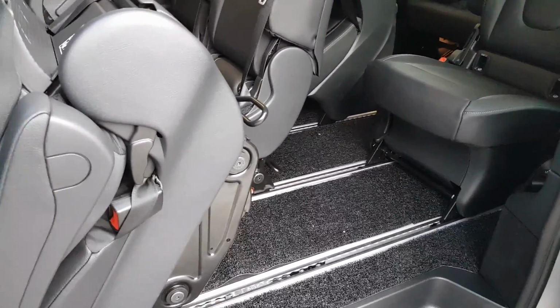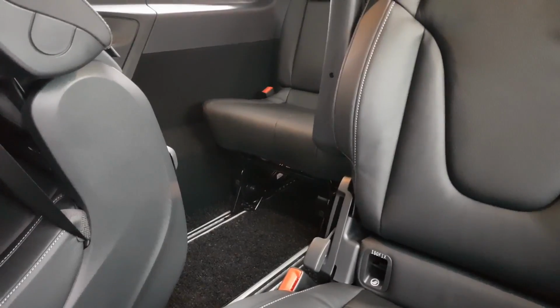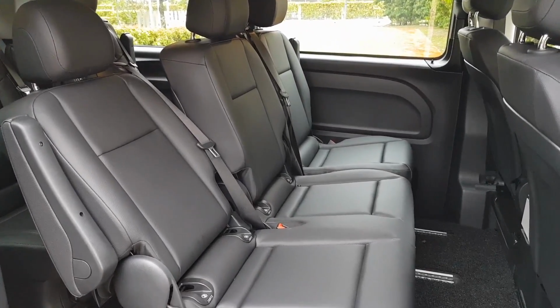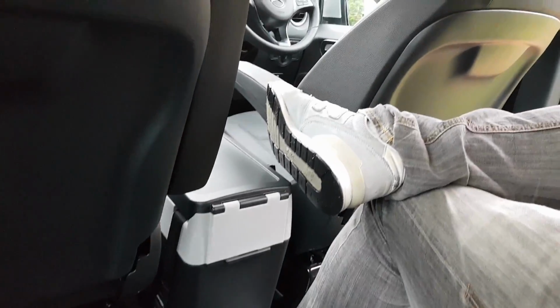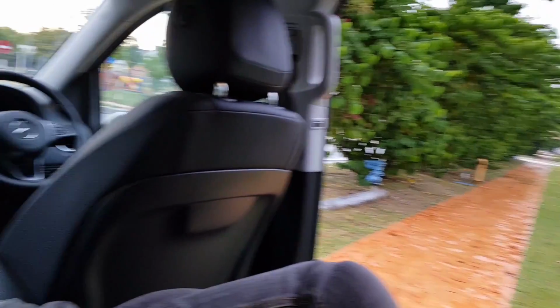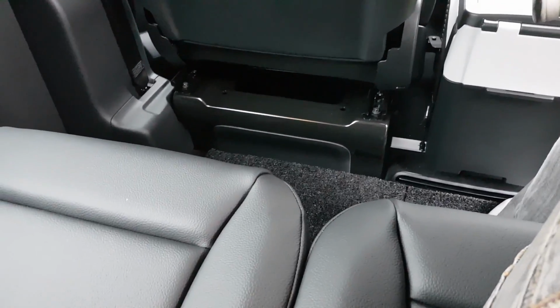Second row can be folded like that, the third row can be lifted up, and then you can walk straight to the fourth. Yeah. Can you recline individually? Oh yes, you can. So is the second row spacious? It is very spacious, and if you look at me, yeah, super spacious. And even in the second row, it's not a captain's seat, but it's fully alright.